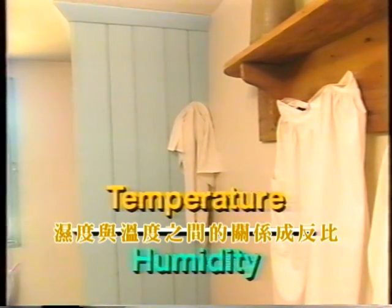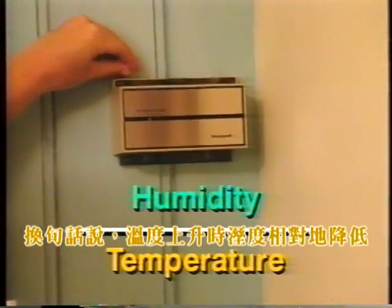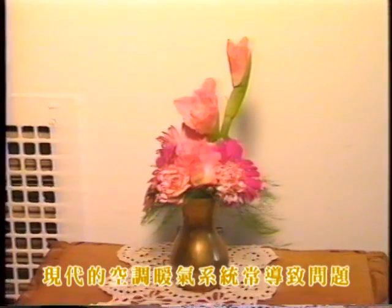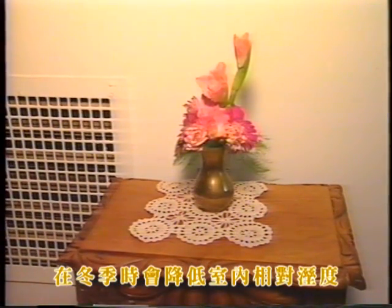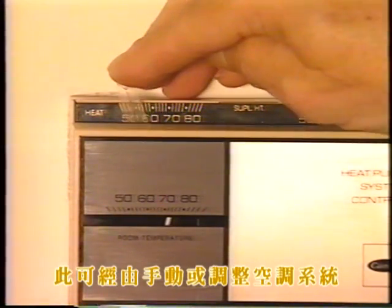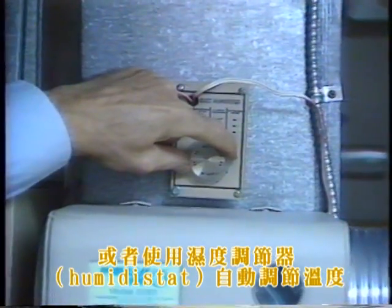Humidity and temperature have a rough inverse relationship. In other words, if you raise the temperature, you lower the humidity, and vice versa. Since much of the problem with furniture is a result of modern heating systems, which can drive down interior relative humidity in the winter, another option would be to modify the relative humidity by keeping furniture in cooler spaces in the wintertime. This can be done either manually, by turning down the thermostat, or automatically, with a device called a humidistat.